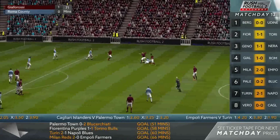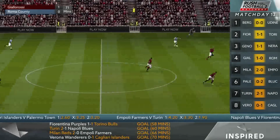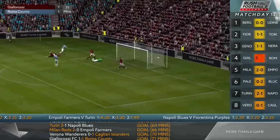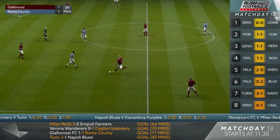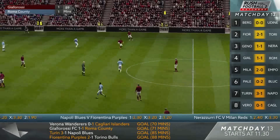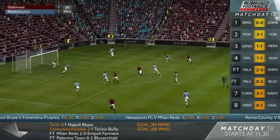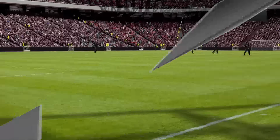Another little bit of pressure there, and the ball has been given away, but quickly won back again. The break is on. There could be something here. He's gone for the shot and scored! That's a very nicely weighted pass. Possibilities of something on the overlap here. Oh, it's close!